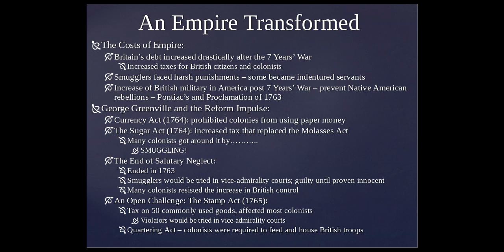The Sugar Act gets a little bit worse. It increased the tax that ends up replacing a former act called the Molasses Act. Colonists are going to get around this by smuggling. Remember, because of the Navigation Acts passed in the late 1600s, they couldn't trade with France. They couldn't buy the cheaper French molasses and stuff like that. So they had already started smuggling. The Sugar Act is going to increase a tax directly on it. So that's going to lead to smuggling.